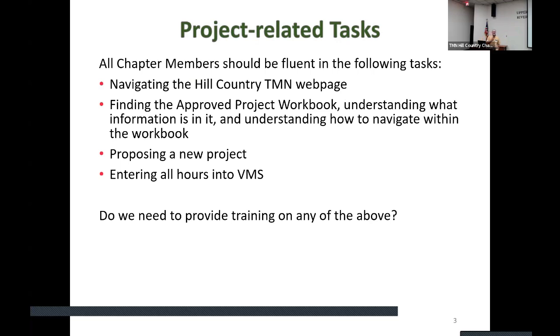That's a workbook that contains a listing of every project that we have approved. It's broken down by county. There are probably 100 to 150 projects. Understanding how to navigate it and what information is in the workbook, your VMS codes will be there also. That's an important part of learning what to do in your volunteer activities. You should also be able to propose a new project, and of course, you ought to be able to enter all your hours in the VMS.